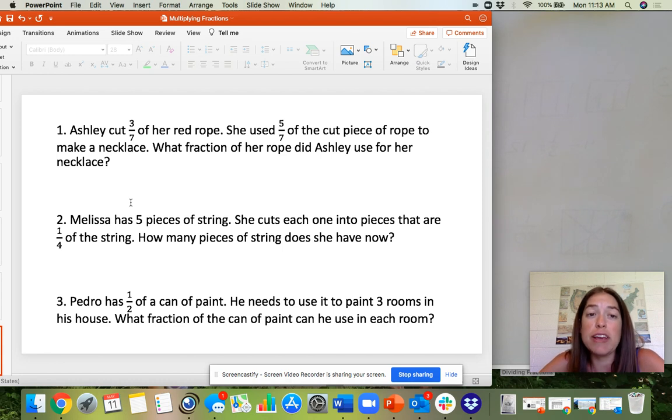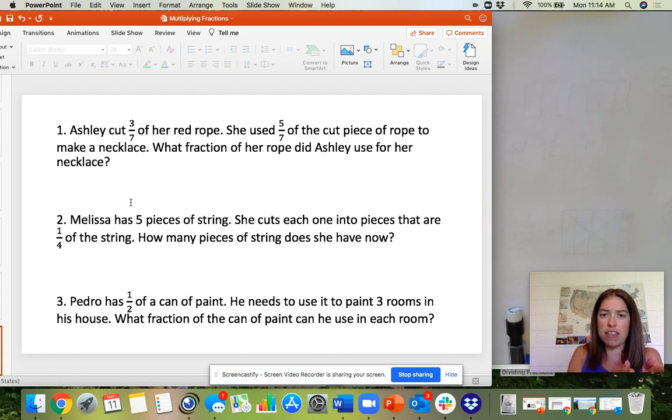Ashley cut 3/7 of her red rope. She used 5/7 of the cut piece of rope to make a necklace. What fraction of her rope did Ashley use for her necklace? Okay, I'm going to visualize what's going on. So Ashley's starting with 3/7 of a rope. Then she has this cut piece of rope, and she's actually cutting that into 7ths, and she's using 5/7 of that rope to make a necklace. What fraction of her rope did she use?